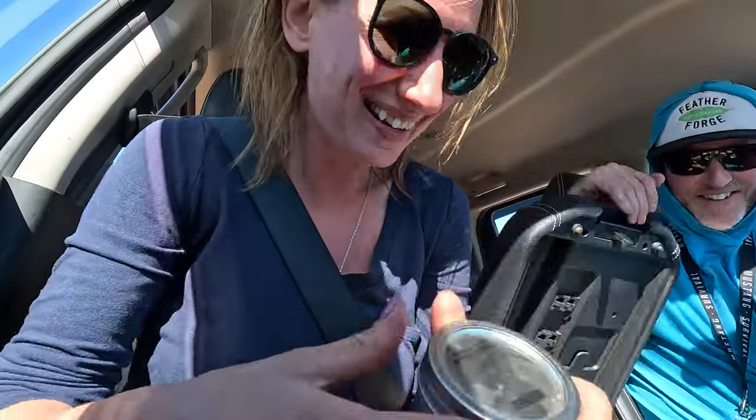I don't know. I just, no, I like jars. Okay. Yeah, a clear little glass pod where you can see everything in it. I'm glad the trip vibe didn't change because that would have changed the vibe.